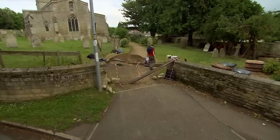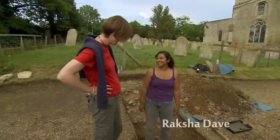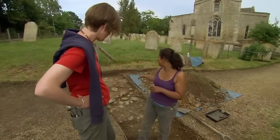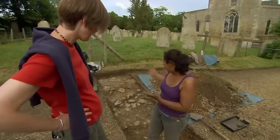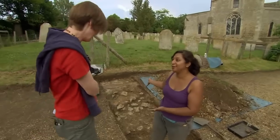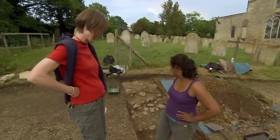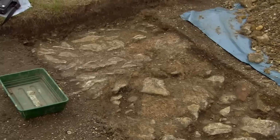Thankfully, Rakshar's trench at the western end of the graveyard looks to have got something more substantial. How's it going? It's going very well, actually. I put this trench in here to find what we thought was a wall coming through there. And lo and behold, we have a huge wall. That was actually poking out of the ground before you started, wasn't it? We knew that was there, but I didn't realise how massive it actually is.